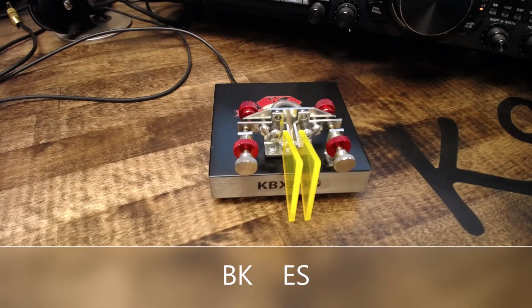Like, and this might be controversial, BK, which is back to you, it's actually just BK, which is back to you, or BTU. Sometimes folks will send it to bring the transaction or the QSO back to the other person. That's one thing. And then the ampersand or the AND character, which is ES. So maybe we can cover those right now just to kind of get them out of the way.